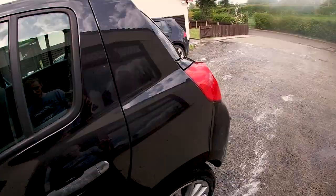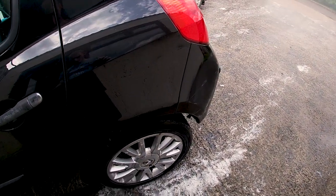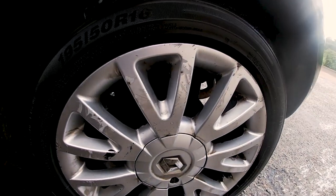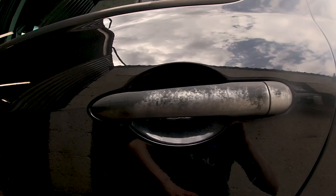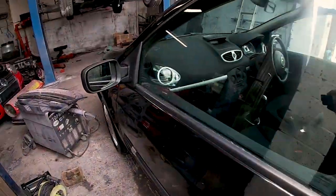Oh, it's actually a pretty clean wee car. It's only marks, sort of see how my wheels are a wee bit scuffy, so I might just do the four wheels, might as well, and get them handles painted. So with small things, tidy a car up.